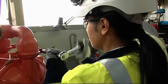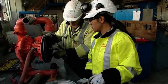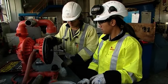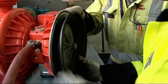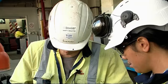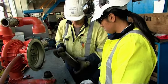Once the pump's pulled apart, the problem can be determined. We'll just pull this diaphragm off and see if there's any holes in it. That might be why it's not pumping. Take it off by hand now. Looks like there might be a cut there. Be leaking pentane through and it won't be pumping. We'll have to replace that.